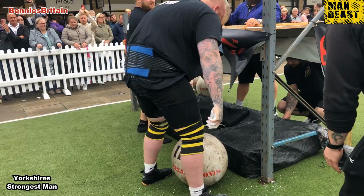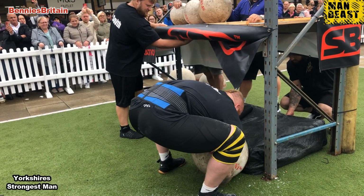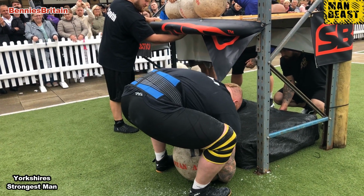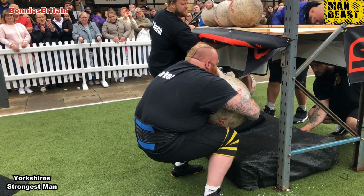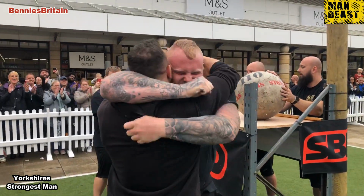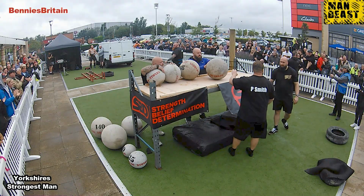Holding on to your hands! This could be tough as well. Aiden, get it on your hands! Lock it! Yes, come on! To the wire, two points. Come on, yes! Fantastic stuff there from Aiden Barker.